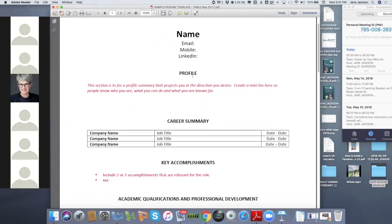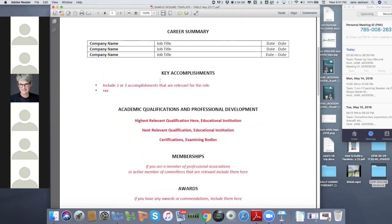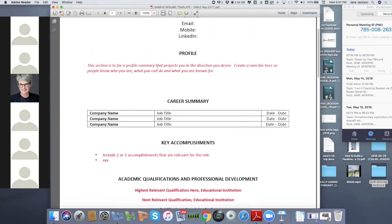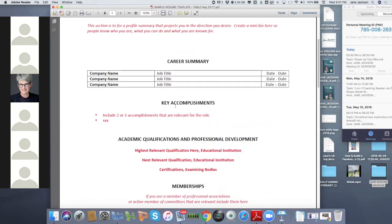Okay, so all the details, I'm scrolling down, you can see that it is like a 1-page bio. Notice here I've added something else. Okay, key accomplishments. Now, if you're going for an EA role, say, and this is projecting you in the right direction in the profile, you've got a career summary, you've worked for some lovely companies, and you've had executive assistant reporting to the CEO or whatever here, then you've got some key accomplishments.